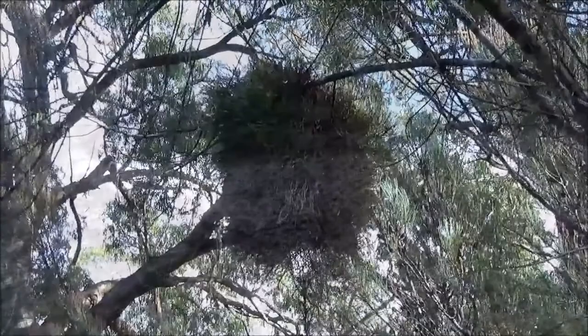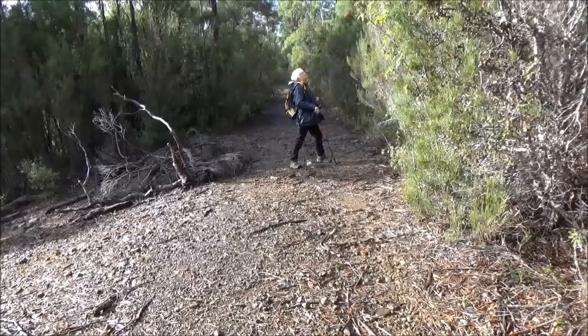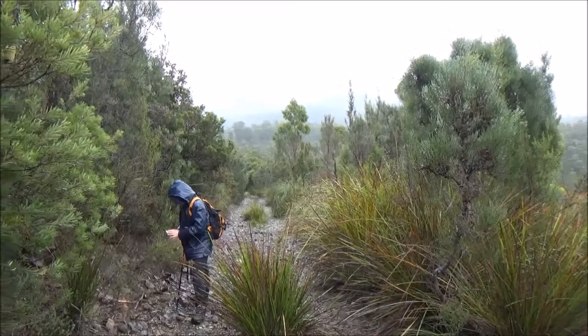Well, I've just arrived at the intersection where the road to the left heads off up over the plains to the upper 19 Mile Creek. And Anne and I are going up this way. This way, Lord Brassey Mine. Still climbing way above the Corinna Road. Still about 700 metres to go before Lord Brassey Mine.